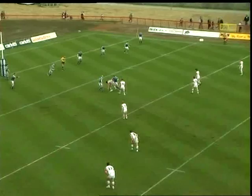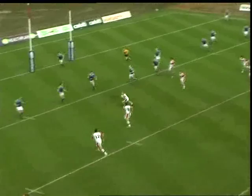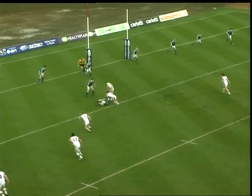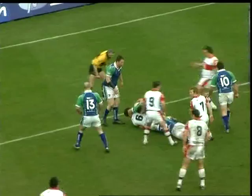So here we go, Fisher again. Out to Webster, will he take on the line? No, he passes it to Stevenson. Decent tackle. Nearly got the ball away again. They're always looking for that offload though, aren't they? Fisher again. Webster. Morel, is he there? Good tackling there from Paul Pickering, low down.